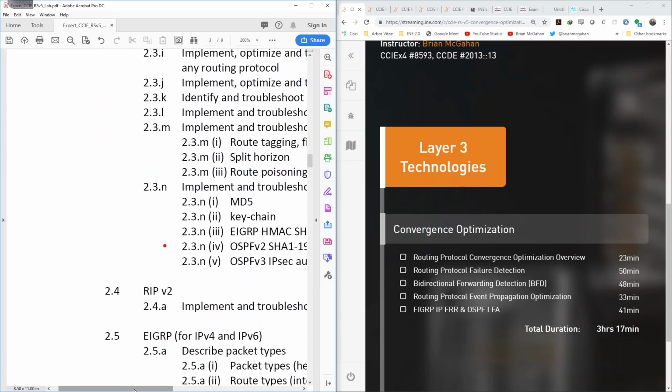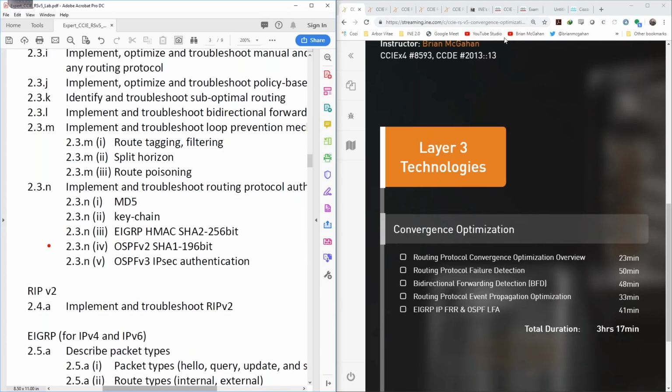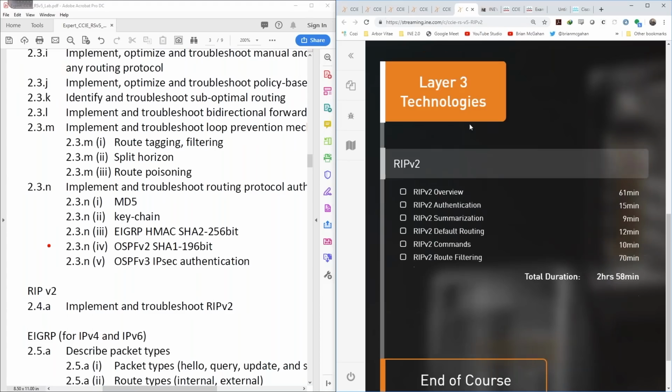Okay, next, RIP version 2, very simple, implement and troubleshoot RIP version 2. So hopefully we have RIP version 2, which we do. Okay, we have about 3 hours on it, so more than you would hopefully need. So just overview of the protocol, how do we do authentication, summarization, default routing, what are some of the additional commands, features that they could ask you to do in RIP, and then also for our filtering.